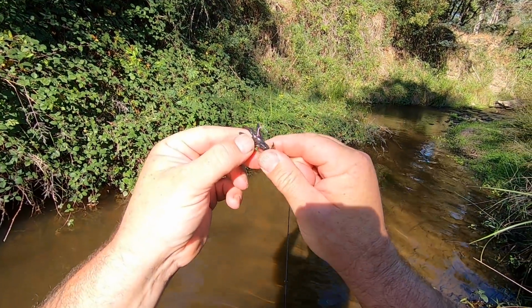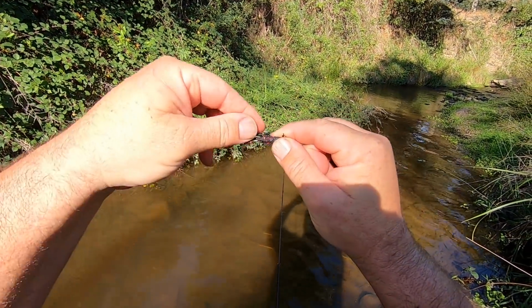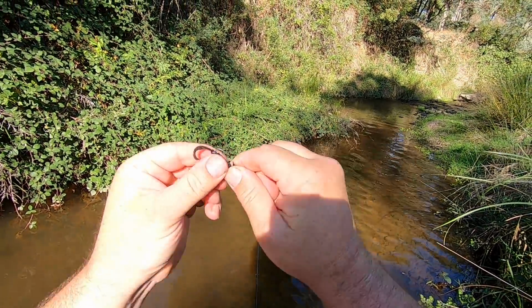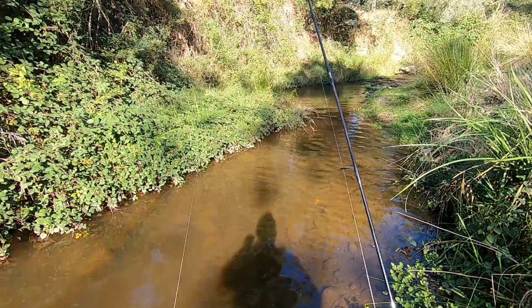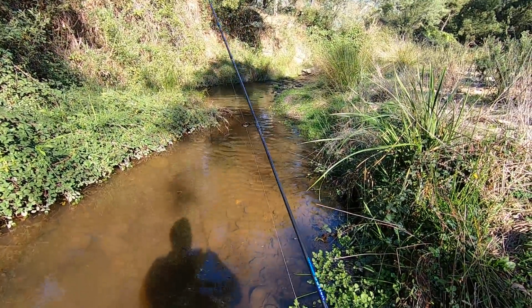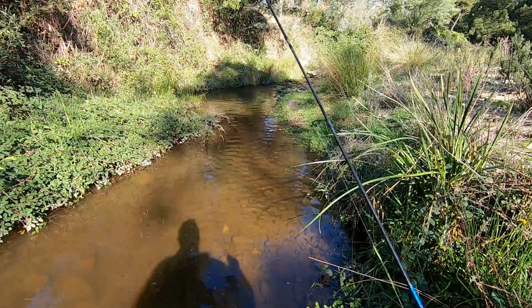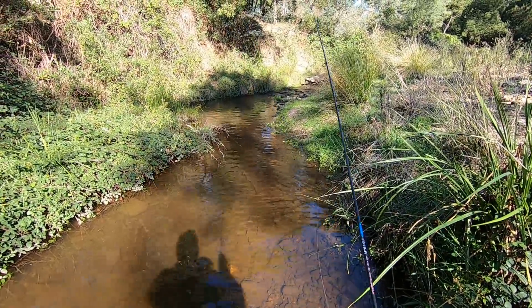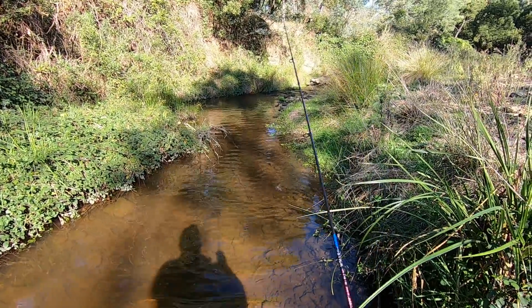Righto folks, I've put the striped tiger nymph back on, but I'm going to pull the claws off and just make it a bit smaller. Just trying different things. It didn't work full on its own. The Wildbait Minnow had one little strike and that's about it. So I'm going to go back to the soft plastic, but pull the claws off, just make it a bit of a smaller lure and see if that makes any difference.